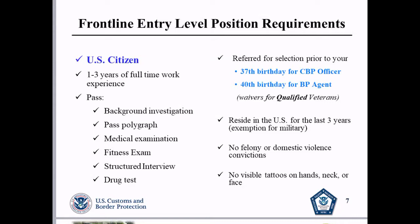You have to have resided in the U.S. for the past 3 years, unless you're military and you were deployed. No felony or domestic convictions. That's a pretty big stickler there. So if you have any felonies of any kind, you cannot apply with us.